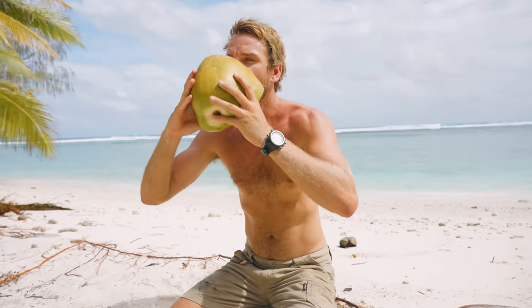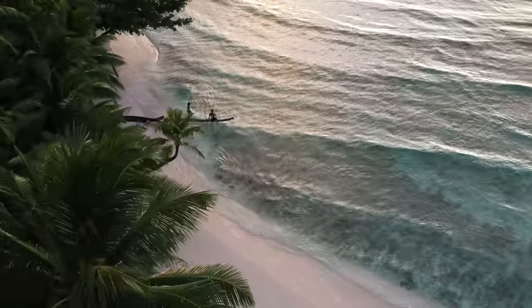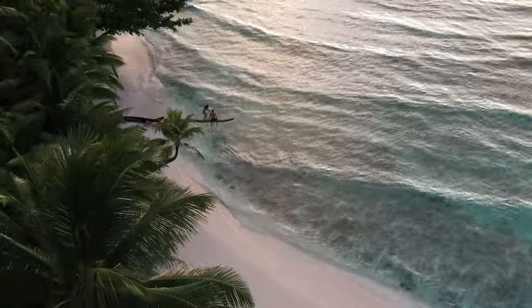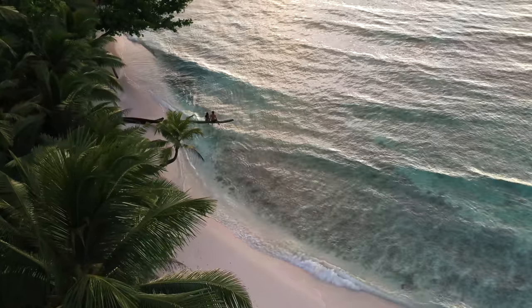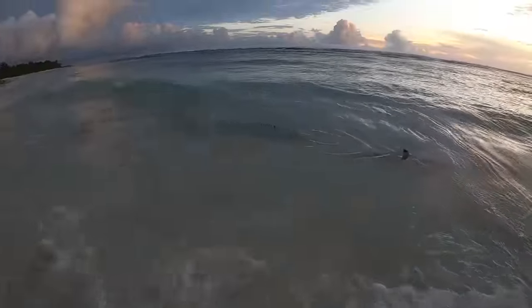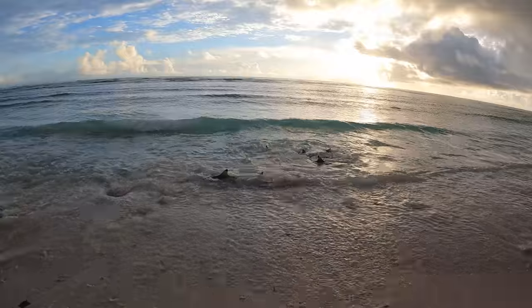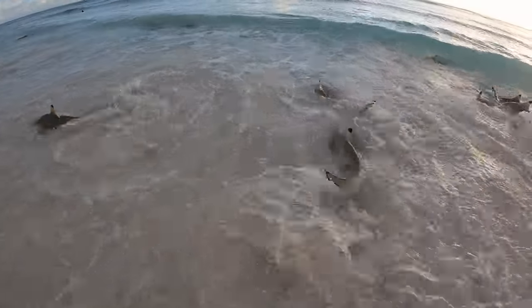So our first impressions of this place are that it is one of the most spectacular places we have ever seen. I mean, everywhere you look, it's like we're literally living in a postcard. Come down to the beach to catch sunset and there's all these little black tip reef sharks swimming in the shallows, so we're gonna see if they're hungry. Oh, look at these sharks.